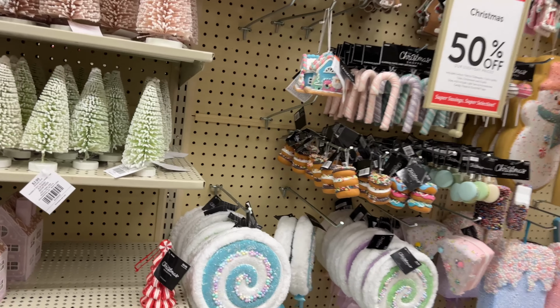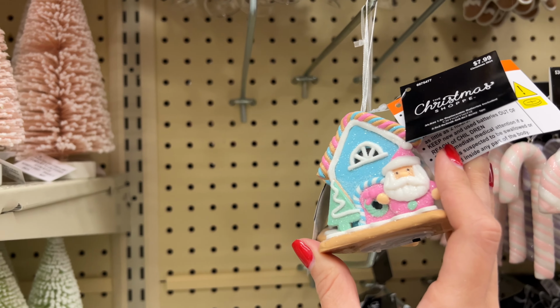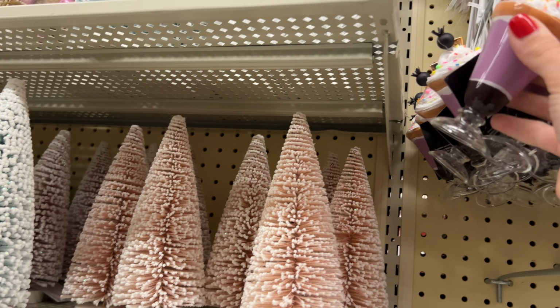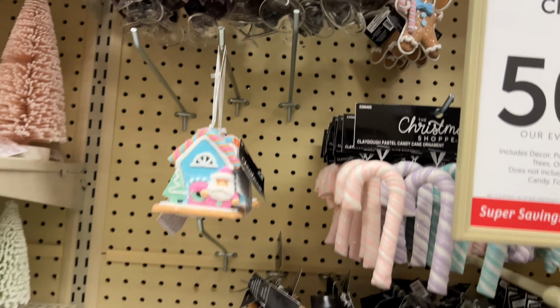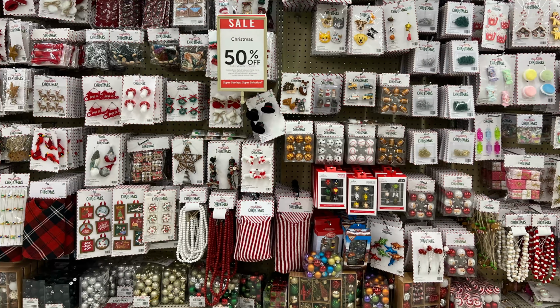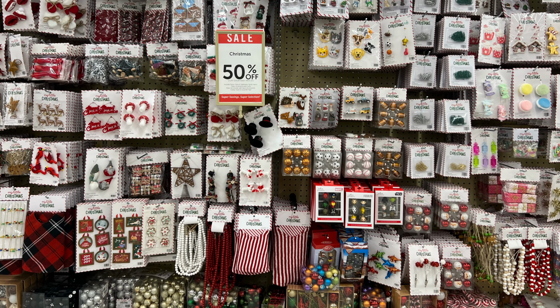And here's another miniature pastel gingerbread house. This one's actually an ornament, and at half off, it's only $4.99. They have so many miniature food items too. Those food items look really realistic. Those are all the miniature Christmas themed dollhouse items I could find around Hobby Lobby this year.